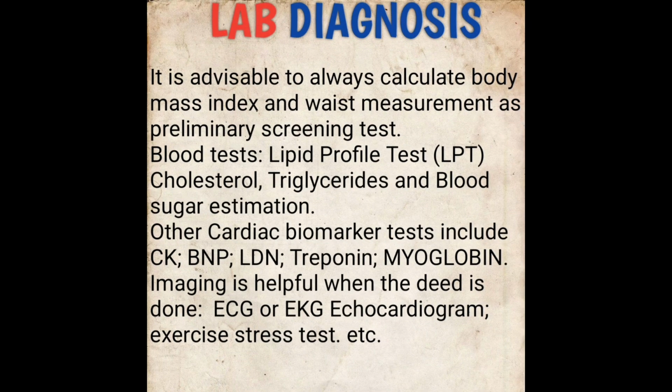The laboratory is very useful, especially at the early stages, when the problem is not very obvious. When the signs and symptoms are obvious, you can then do imaging and other tests. So it is advisable to always calculate the body mass index (BMI) and weight measurement as a preliminary screening test by the person that wants to do laboratory tests. The blood test done in the lab involves the lipid profile test, cholesterol level estimation, triglyceride level, and blood sugar level estimation.